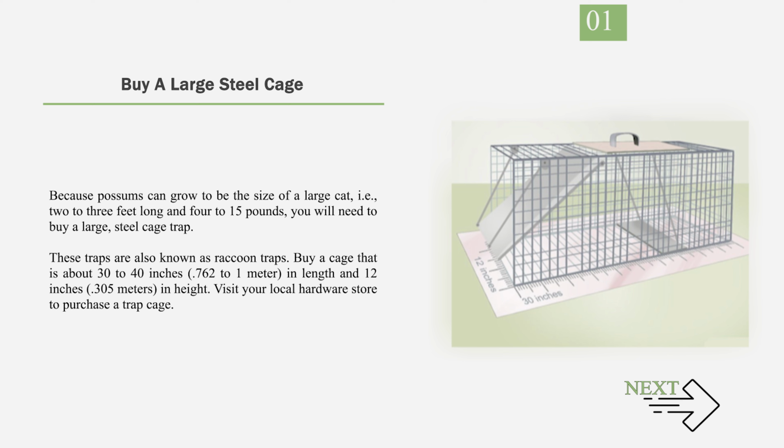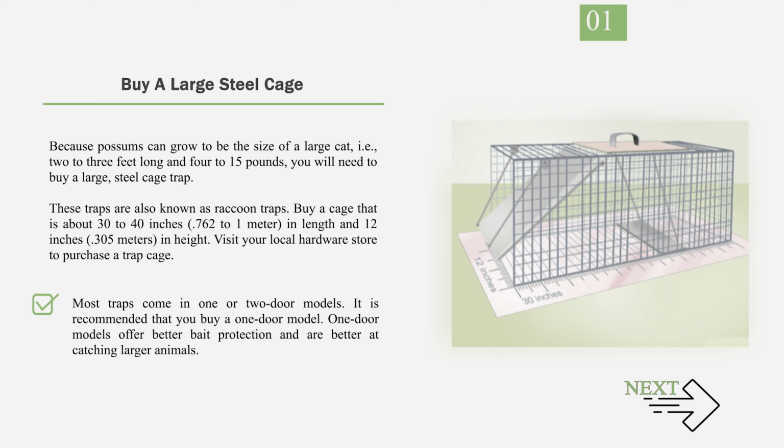These traps are also known as raccoon traps. Buy a cage that is about 30 to 40 inches, 0.762 to 1 meter, in length and 12 inches, 0.305 meters, in height. Visit your local hardware store to purchase a trap cage. Most traps come in 1 or 2 door models. It is recommended that you buy a 1-door model. 1-door models offer better bait protection and are better at catching larger animals.